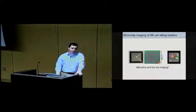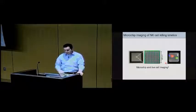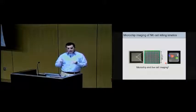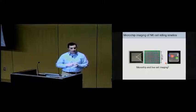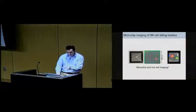It's super low. And as you can see, this is the size of the compartment. This is a natural killer cell, so it's a very small compartment. But the neat thing is that they can actually track movement of the NK cell and evaluate the movement and killing kinetics very precisely on a per microwell basis.